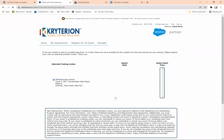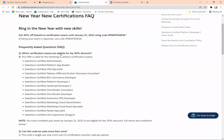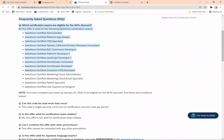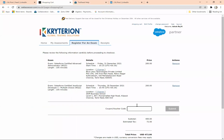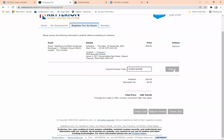And a very important thing is whenever you're getting a voucher, make sure which certification it is going to be applicable for. Those details you can get from the respective links over here. Here is the list of certifications it is supposed to be applied to. They are giving this option only for some basic certifications, not for the advanced certifications. Let's see whether this coupon will work.